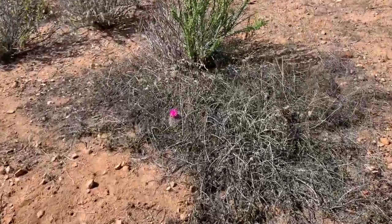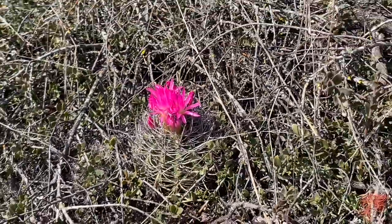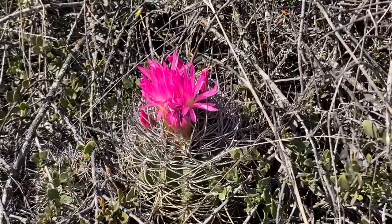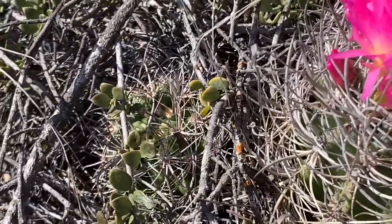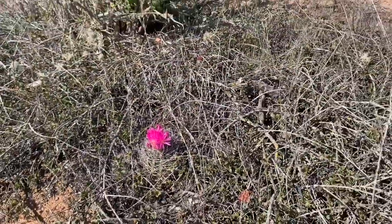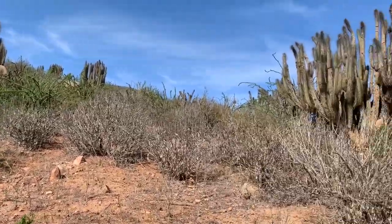There's actually quite a lot of plants, and some of them are really well camouflaged. If it wasn't for the flowers, with this plant for example, you could easily walk right past it and not even see it. Let's go and see if we can find some more.